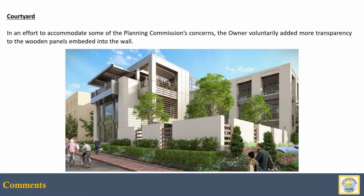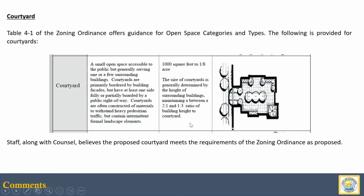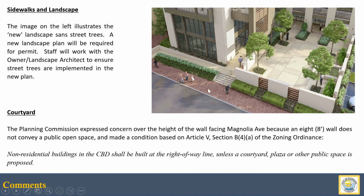I will show here the owner did, to help accommodate some of the Planning Commission's concerns, open these panels up, which gives it a little bit more transparency. And just to show you from the 3D, it is actually open like that courtyard in table 4.1. So it is open here. It's just as you go in, you walk into this area and then you're in the open space.